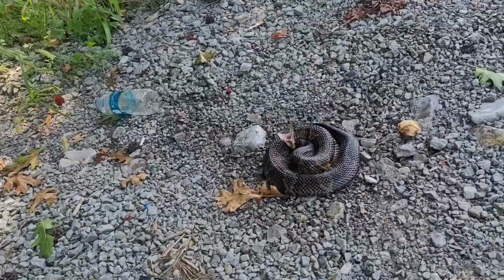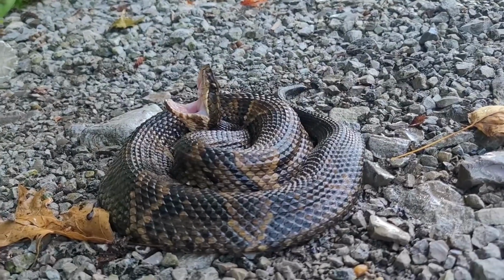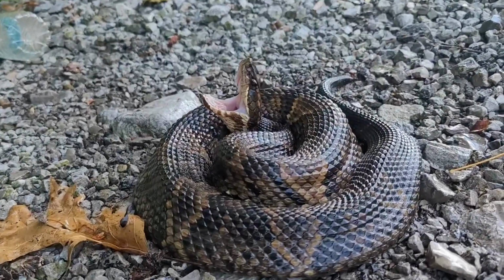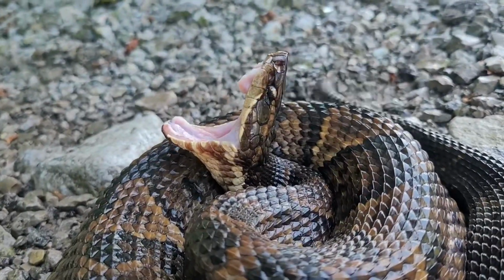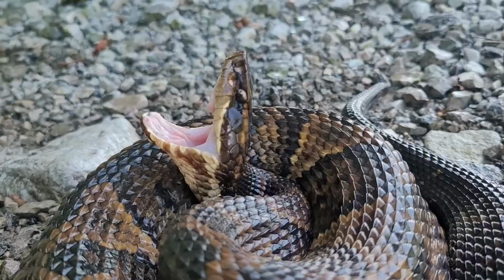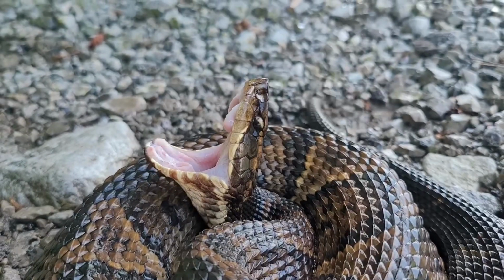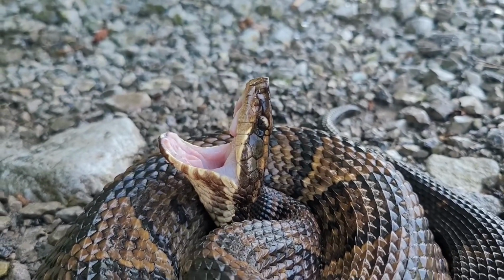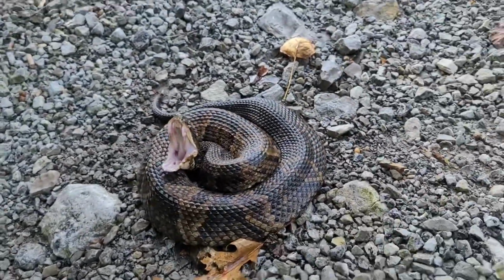Here is the second cottonmouth. This one is very eager to display his defensive side. You can see where that name cottonmouth comes from. Whenever they throw what's called trap jaw, it's called trap jaw because it's literally like a trap. You put your finger in there, or your foot, you might get bit.